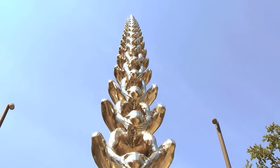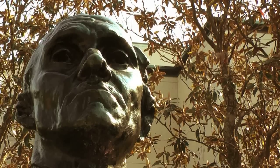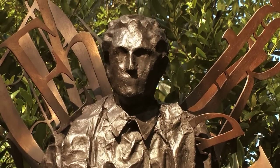The garden itself was a project of the Besthoff Foundation. They are local art collectors who had this large collection, and probably over 50 of the pieces were theirs. Pieces range from the late 19th century to the early 20th century.